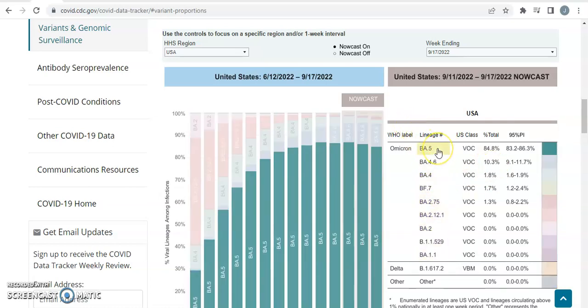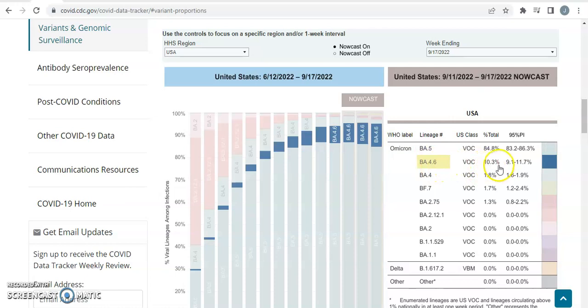Alright, starting off here. BA.5 is 84.8% of the cases. BA.4.6 is 10.3% of the cases. Remember I thought we would see a wave nationally of BA.4.6? It's still rising, but I think in the end result, it's going to end up being another BA.4 because 2.75 has arrived. It's here. We're seeing over in India that it's rapidly rising, and I think that eventually could be the case here. I mean, they've now added it to the data.